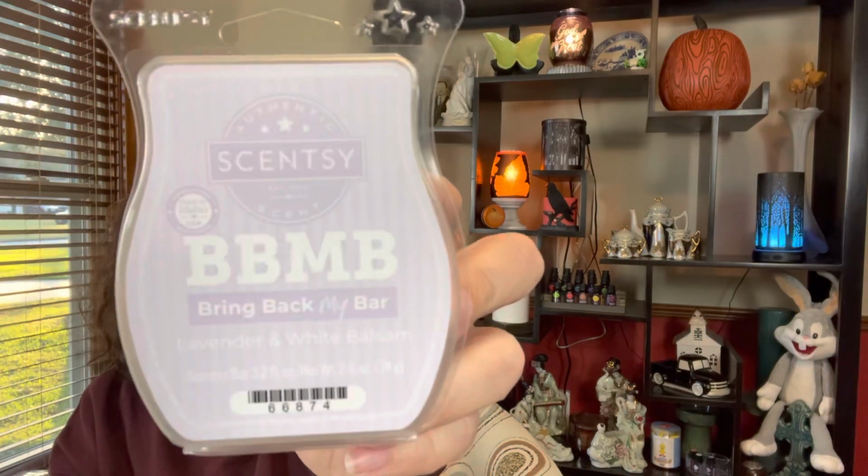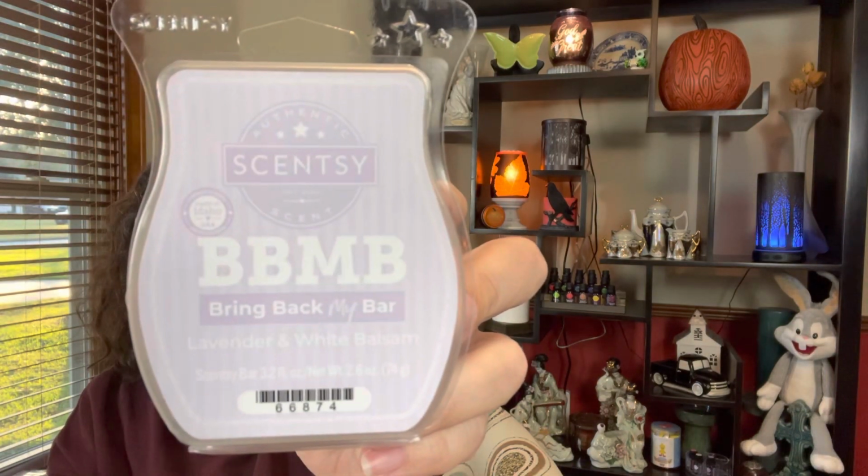Okay, here's one that was in the Bring Back My Bar maybe a year ago, I think. And I really, really like this one. I don't think this one's going to come out. If I take it out, it'll probably be at least another year before I take this one out. And that is Lavender and White Balsam. And I'm not even sure that in a year. It might be 2 years before I take this one out.